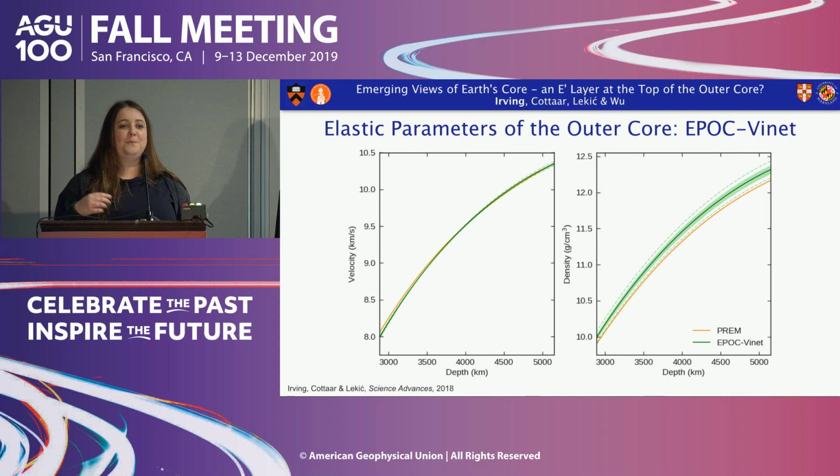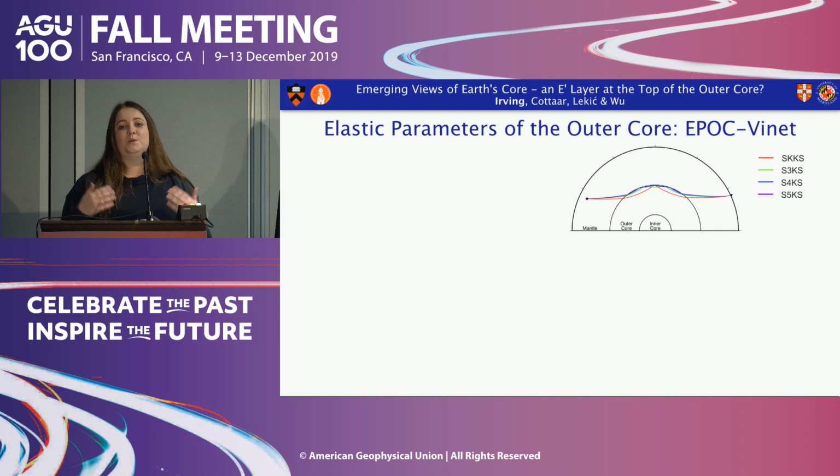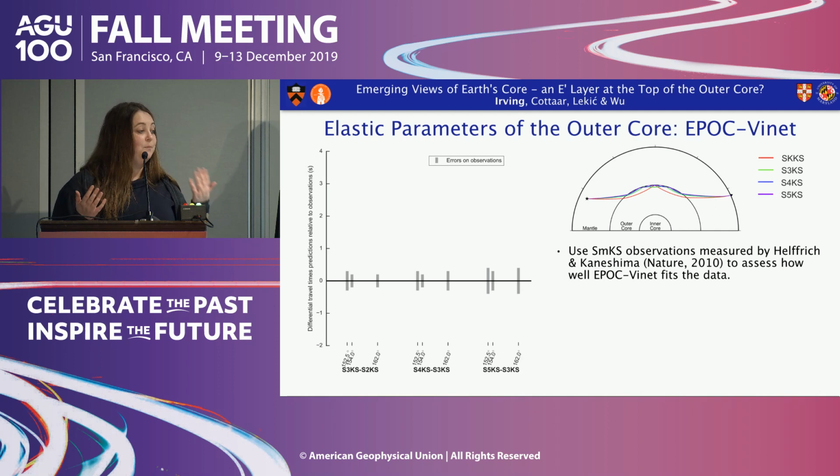So the next question we want to ask is, does this help us with body wave observations? And so to do that, we use SMKS body waves. They're waves which bounce on the underside of the core mantle boundary, and we can look at their relative travel times for different pairs of these phases. We looked in the literature, and we found that Helfrich and Kanashima had published some values. So here I'm showing you a chart with their published values for the data on this zero line here. If a model perfectly predicts the data, the model would plot on that zero line too.